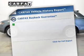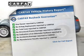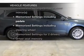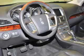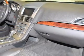This vehicle comes with a Carfax report, which reduces your buying risk by providing the vehicle's history before you purchase. Plus, enjoy these notable features that are included in this vehicle: keyless entry, leather seats, power door locks, power windows, cruise control, Bluetooth wireless, a DVD system.